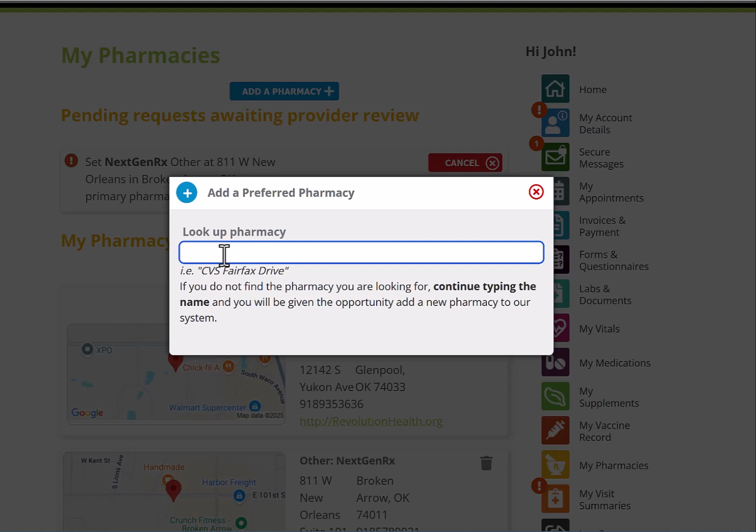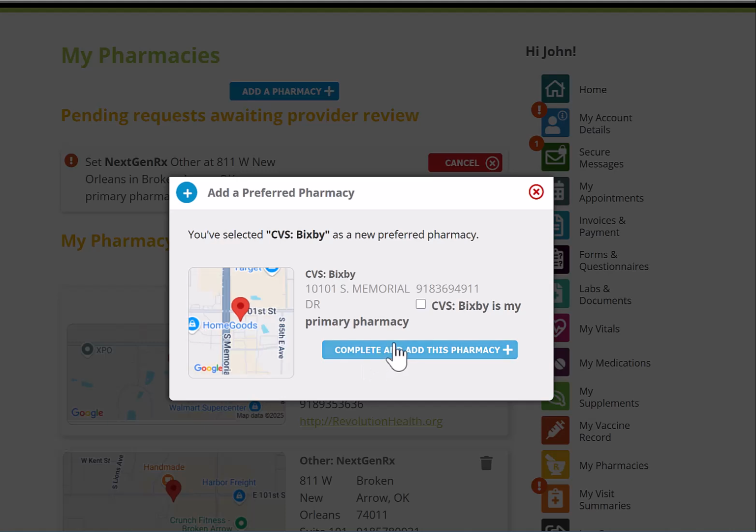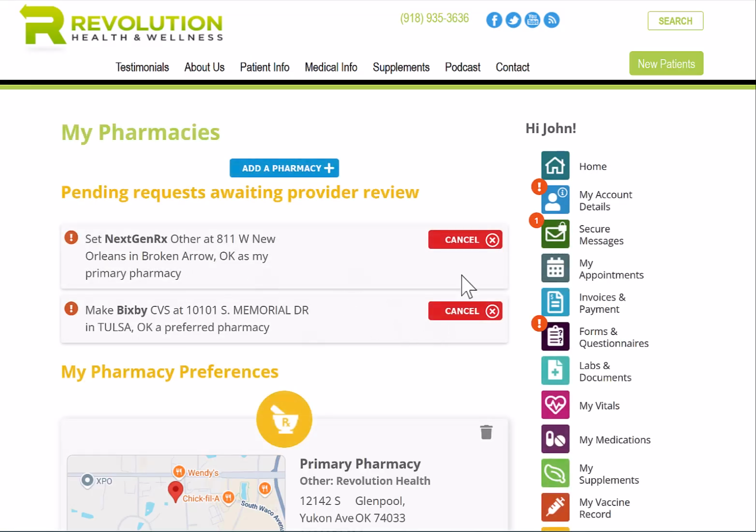If you don't like either of those pharmacies, then you can click add a pharmacy right here, and you can enter a new pharmacy. We'll enter CVS, and we'll do this one here at 101st and Memorial, and then we can make that the primary pharmacy, complete and add. And again, it shows that this is pending, but it's going to ask for us to approve that, and we will certainly do that.